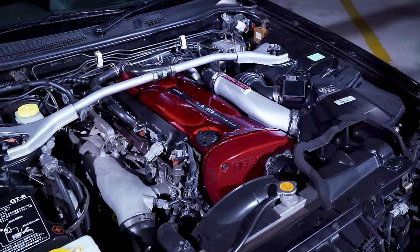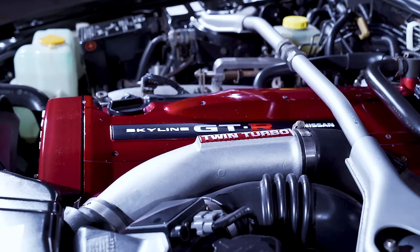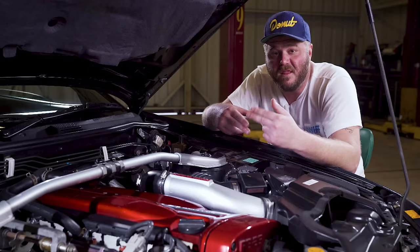This six-cylinder mill uses two parallel turbos, meaning each turbo is powered by three cylinders and they work independently of each other. The twin Garrett T28 turbos have a ball bearing and a lighter ceramic exhaust wheel inside, which allows them to spool up super fast. The result is one bar or 15 pounds of boost.